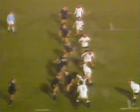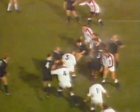Ten minutes gone in the first half, no score. The emerging players have had two opportunities. Fremont got nice and high that time, and the All Blacks have a penalty as the emerging players come through in an offside position, and Shane Howarth indicates he would like to shoot for goal.